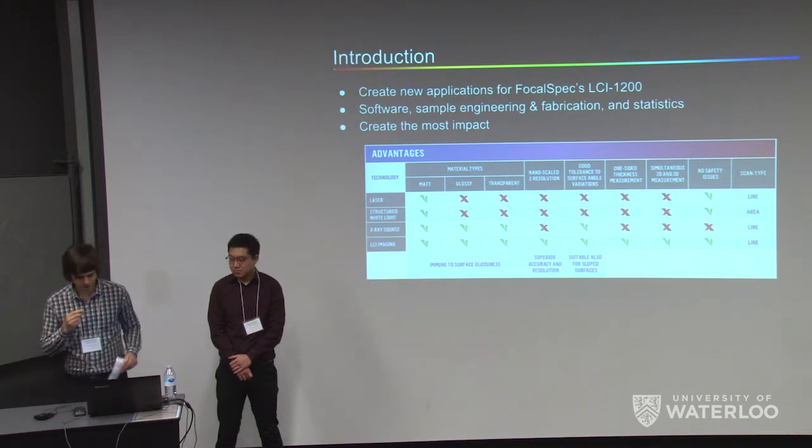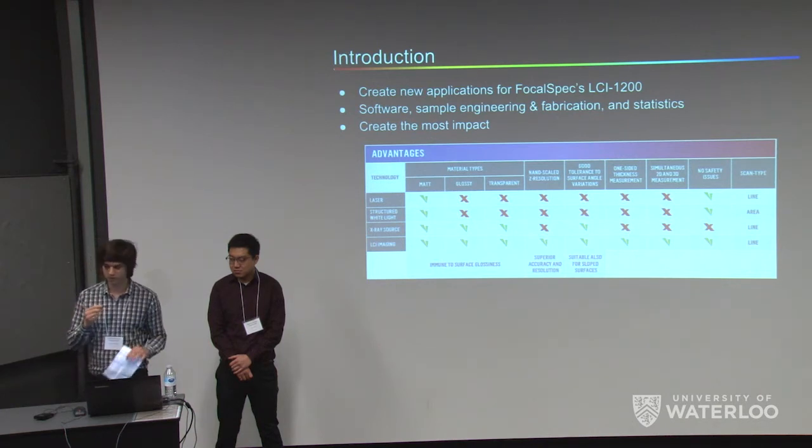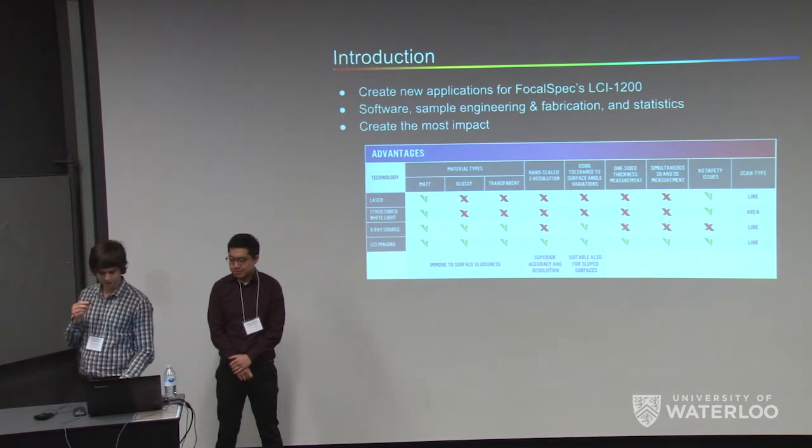As you can see from this chart, many optical systems fail where the LCI-1200 does not. Most importantly, glossy, transparent, and 3D images. This chart does not cover physical measurement systems, but we will be touching on that later in the presentation.